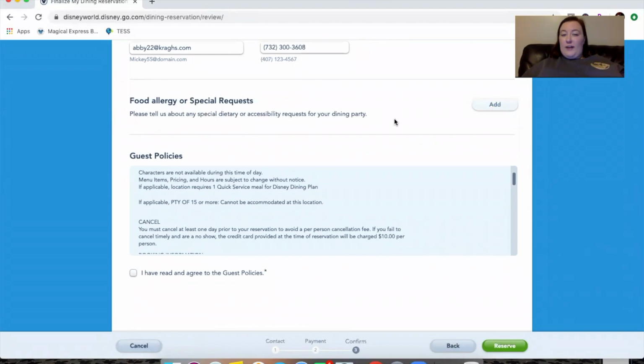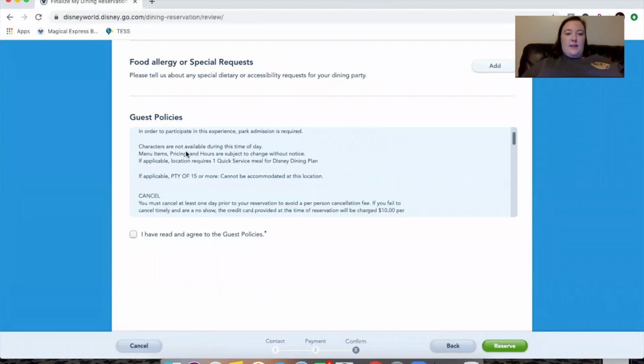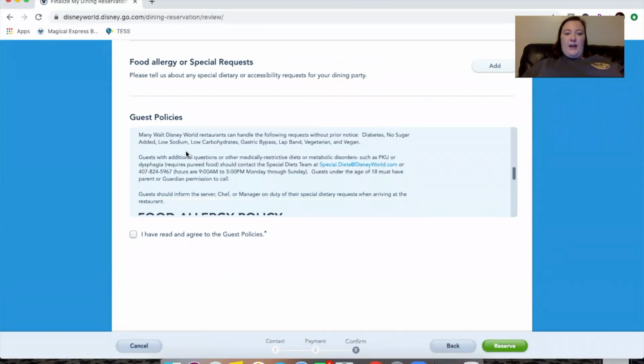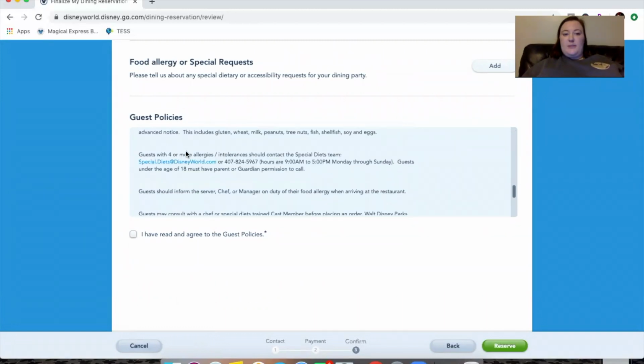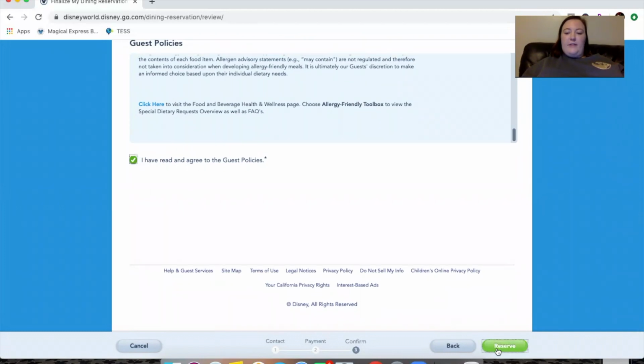It's not loading correctly right now, so I'm not going to show it to you. But here, this is the guest policies, and it talks about that food allergy policy. It also talks about the hold on your credit card, and you have to check in this box that you agree to these policies. And you can click reserve.